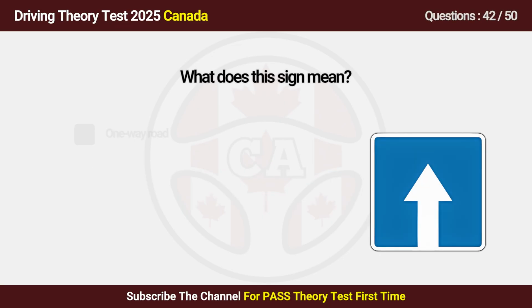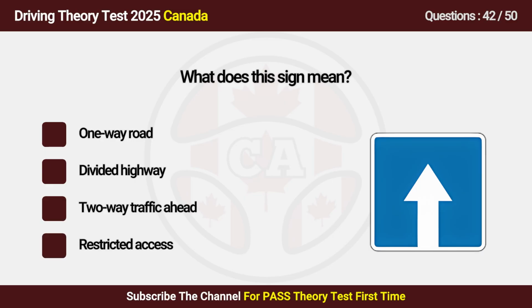Question 42. What does this sign mean? A, one-way road. B, divided highway. C, two-way traffic ahead. D, restricted access.